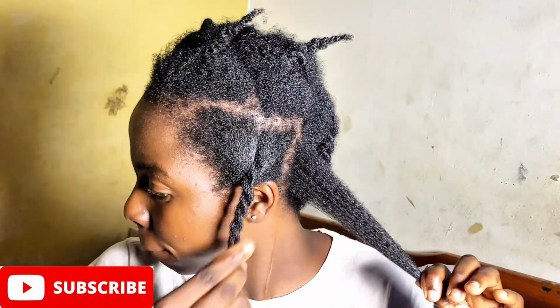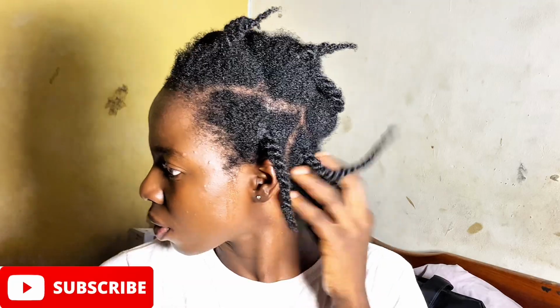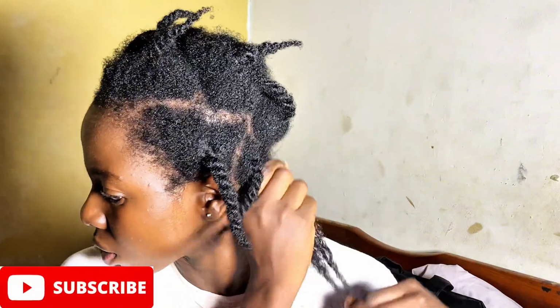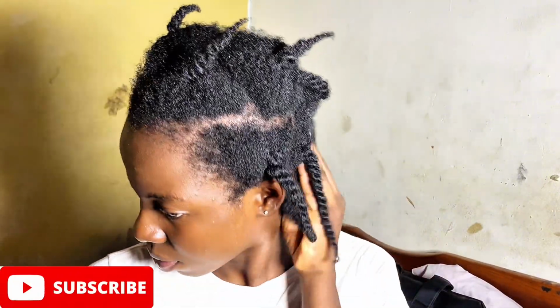Whether you're in braids or not, use it on your hair. If you're in braids, you can use it on your scalp and then follow up with your hair growth oil. If you're not in braids and your hair is like mine right now, you can just spray it, focus on the scalp a bit and the hair strands, and then massage your oil in. You are going to be impressed at the result.